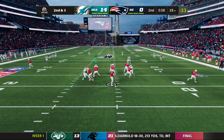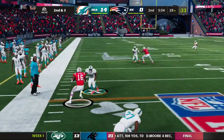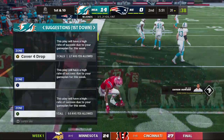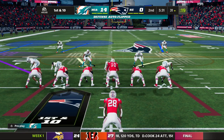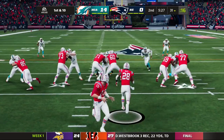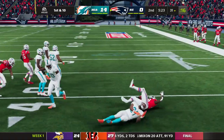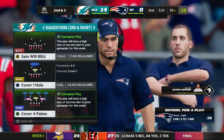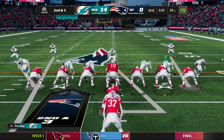Looking to throw again on second down. Jones. That's complete into the hands of Myers. First catch of the new season for him, and he picks up the first. On the give, it's White. And a good stiff arm there before he's brought down on a nice little gain. It's a 7-yard carry to set them up with a 2nd and 3.